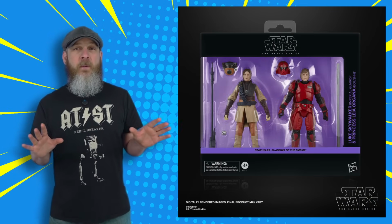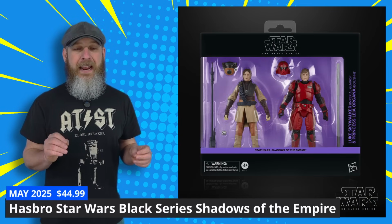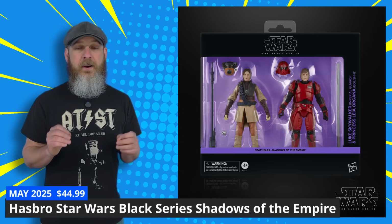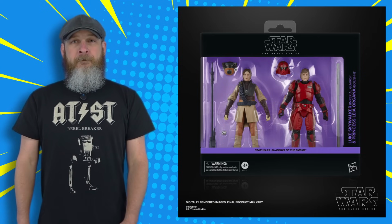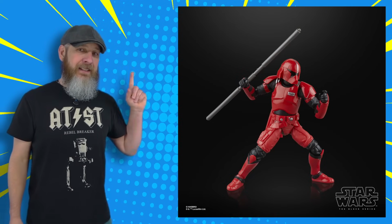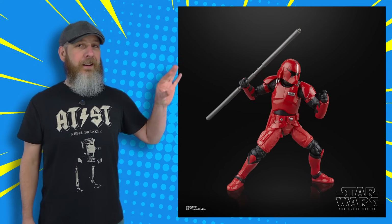Finally, let's wrap up the rewind with this week's Hasbro Gift the Galaxy Star Wars Black Series Shadows of the Empire Luke Skywalker Imperial Guard and Princess Leia Organa Boushh 2-pack pre-order. We had seen some plastic leaks of Luke in the guard disguise, but seeing the final product, oh man, I really like this. That red is so shiny. That armor looks fantastic. Yes, it is a Commander Cody torso, but the new arms and legs and then the helmet changes things up so much.